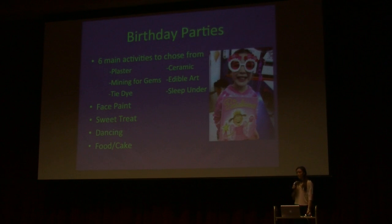And then the other main part of our business is birthday parties, and you can choose from 6 main activities. Some of the projects I just told you about: plaster, ceramics, and mining for gems. And then we also have an edible art party where you decorate a gumball machine, color a cookie, and make candy bracelets. And then tie-dye, which is self-explanatory. And then a sleep under party where all the kids come in their pajamas and pick a project to do. It's really fun. And then we do face paint, which I'm also a professional at, and sweet treat, which is cotton candy or slush, and dancing, and then like food and cake.